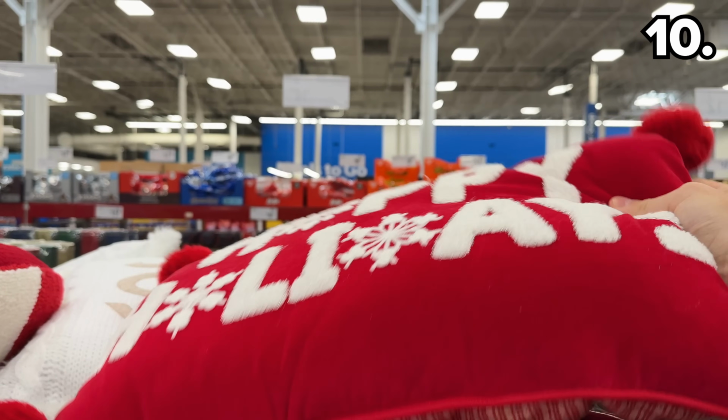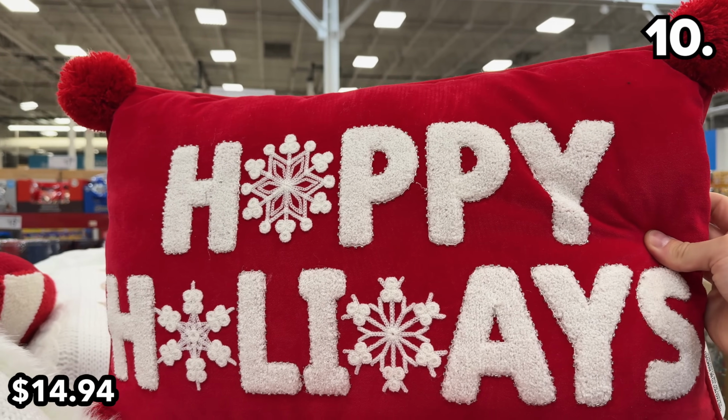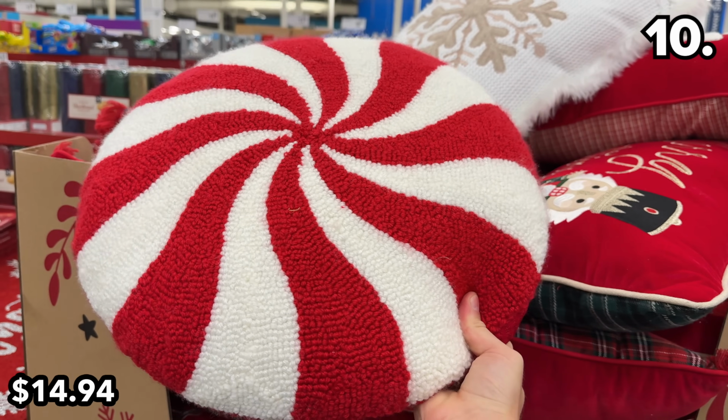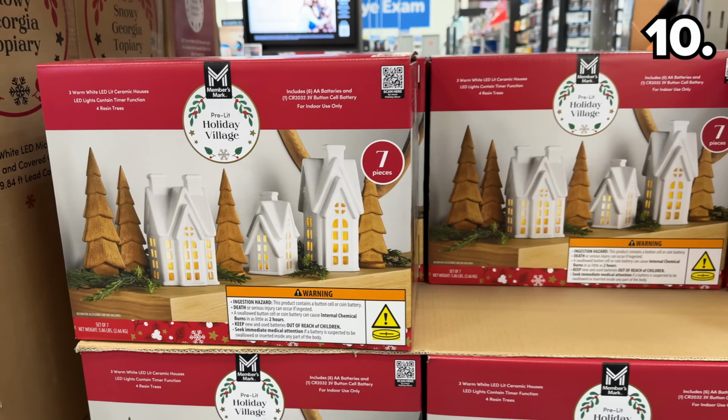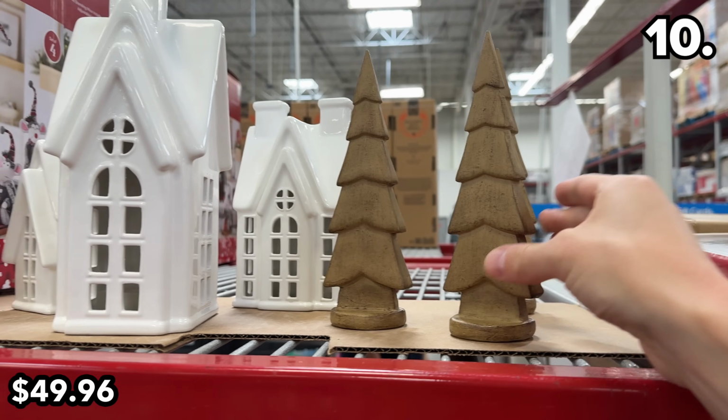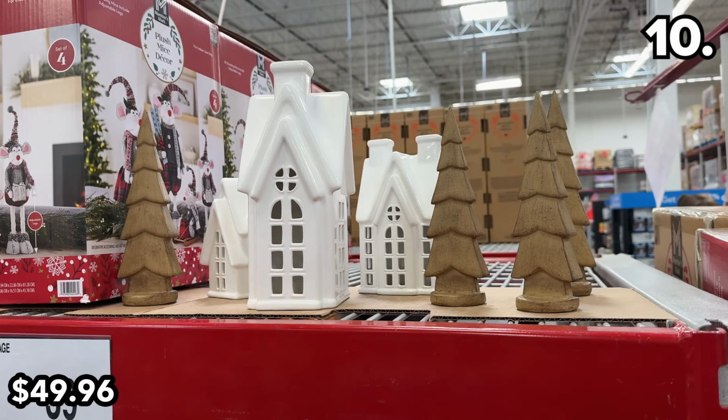Some very attractive Christmas pillows for $15 piqued my interest, especially this peppermint-shaped one. I thought this pre-lit ceramic holiday village for $50 was stunning. The detail is tremendous, and the batteries are included.